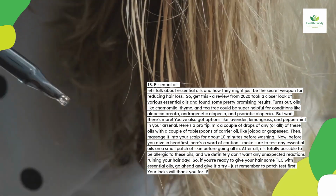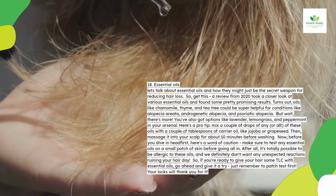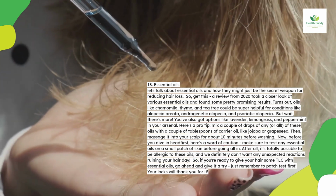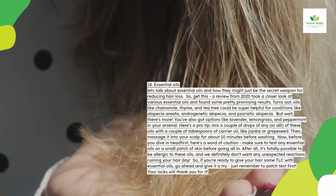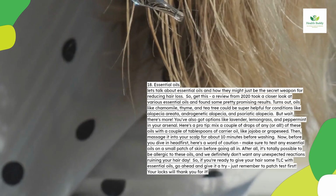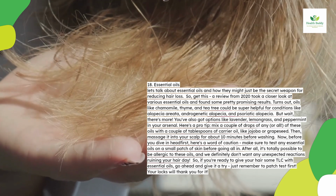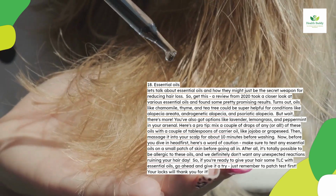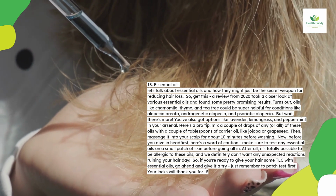Now, before you dive in headfirst, here's a word of caution. Make sure to test any essential oils on a small patch of skin before going all in. After all, it's totally possible to be allergic to these oils, and we definitely don't want any unexpected reactions ruining your hair day. So, if you're ready to give your hair some TLC with essential oils, go ahead and give it a try. Just remember to patch test first. Your locks will thank you for it.